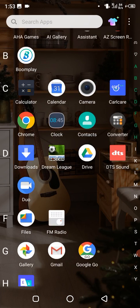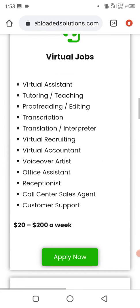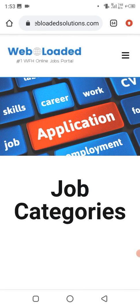So the name of this website is called Web Loaded Solution. As you can see, it's right there. What you just have to do is go over to your Chrome browser and search for Web Loaded Solution. Once you are on it, you will get to this portal or somewhere like this. You don't have to register for anything.